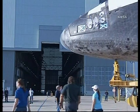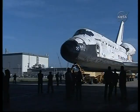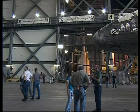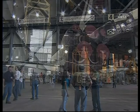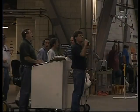The transporter can travel 12 miles per hour when it is not carrying an orbiter, but only 2 miles per hour with an orbiter. Discovery is secured to the transporter using the same attach points that will eventually connect it to the external tank. The orbiter is 122 feet long with a 78-foot wingspan.